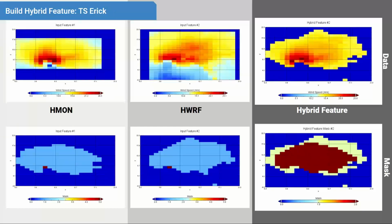Similarly with Tropical Storm Eric, HMON on the left, HWRF in the center, both have center points that become stacked on top of each other, and their data inputs are averaged at those overlapping feature masks, where feature mask equals 2. And it creates a really nice hybrid TC feature there.